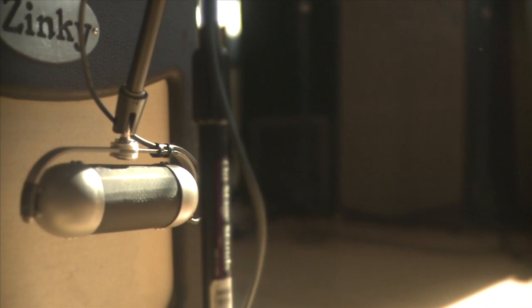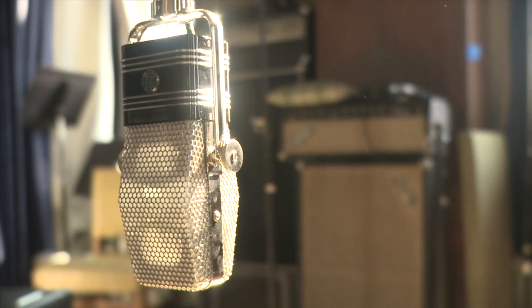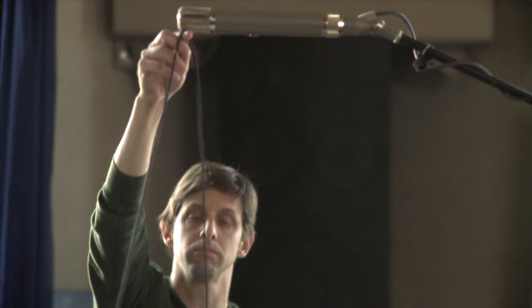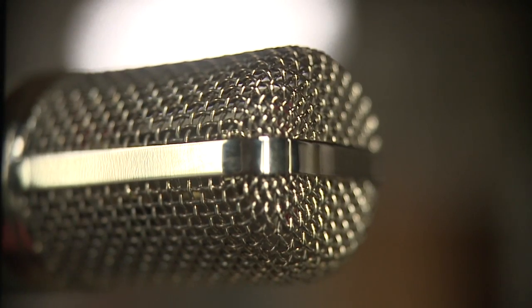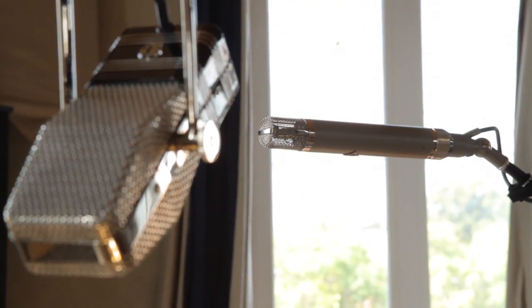Usually ribbons are kind of dark. The AEAs that we got to use, especially that 44, was one of the most true-to-life sounding mics I've ever heard, actually. We also had this pair of C12s from Telefunken. Probably 90% of what you can hear in the high end came from those C12s. Between those ribbons and the C12s, it was a really fortuitous combination, not one we planned for.